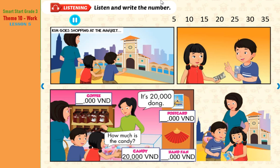2. Excuse me, how much is the coffee? It's $30,000. 3. Okay, how much is the hand fan? It's $25,000. 4. How much is the postcard? It's $10,000. Okay, here you are. Thank you. Now, I'm going to write my mom a postcard.